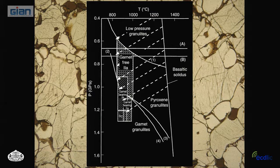But we also had evidence of low-pressure granulite, because in some samples we have the typical reaction olivine plus plagioclase going to pyroxene plus spinel. And it works also for granulite, and it gives you the exact range of pressure. So we propose this kind of arrow because we were not sure that we had only temperatures going down.